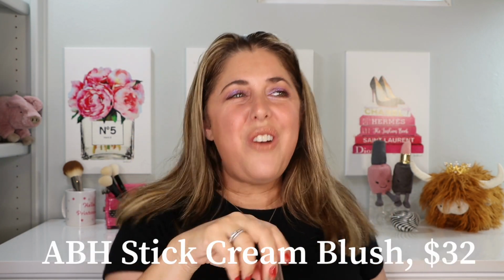Anastasia Beverly Hills has their stick cream blush. You know what cracks me up about Anastasia Beverly Hills? When they do products like this, they don't get really original with the name. It's a stick cream blush. It's a stick cream highlighter. They don't get real creative. It is what it is. These are $32. They have 5 different shades.